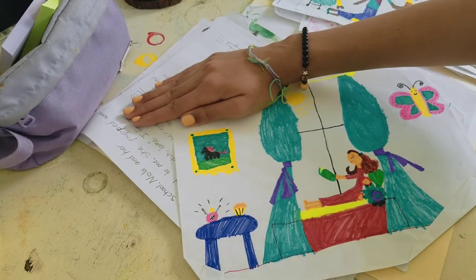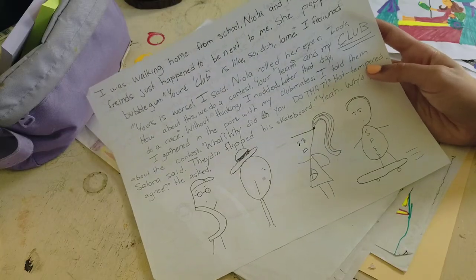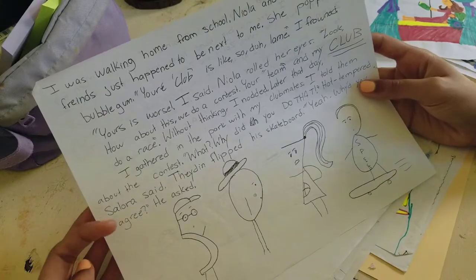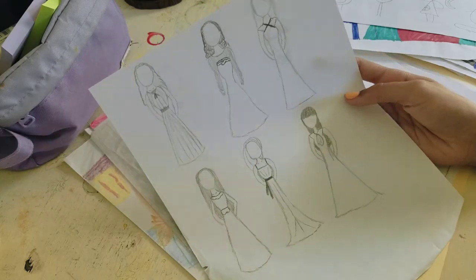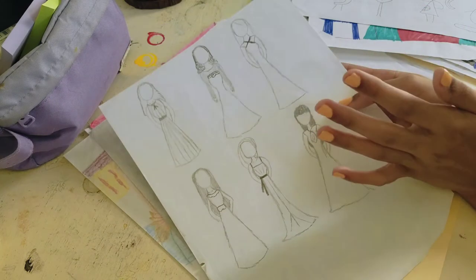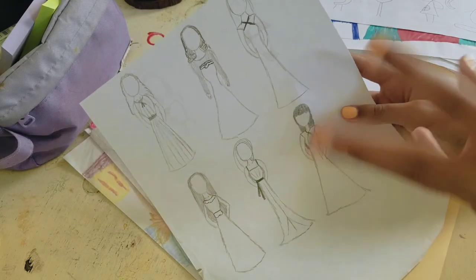This gives me Jane Eyre vibes. If you guys have read that, then you'll probably know why. Here's a page from that cringe comic that I made. You can pause it and read it if you want. Some cute outfits.